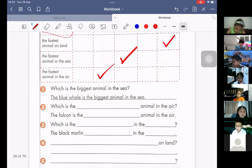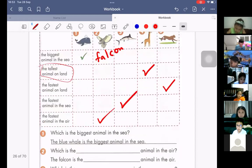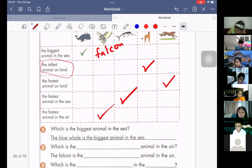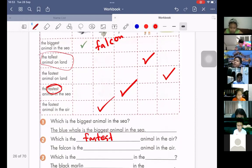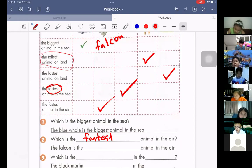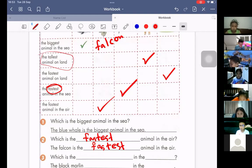You have to use the answer from here. Look here. Which is the falcon? The fastest animal in the air, right? In the air, yes. Okay, the falcon. Sunbright, finish the answer. The falcon is the fastest animal in the air. Very good. In the air, not the air. All right, which is the fastest animal in the air? The falcon is the fastest animal in the air.